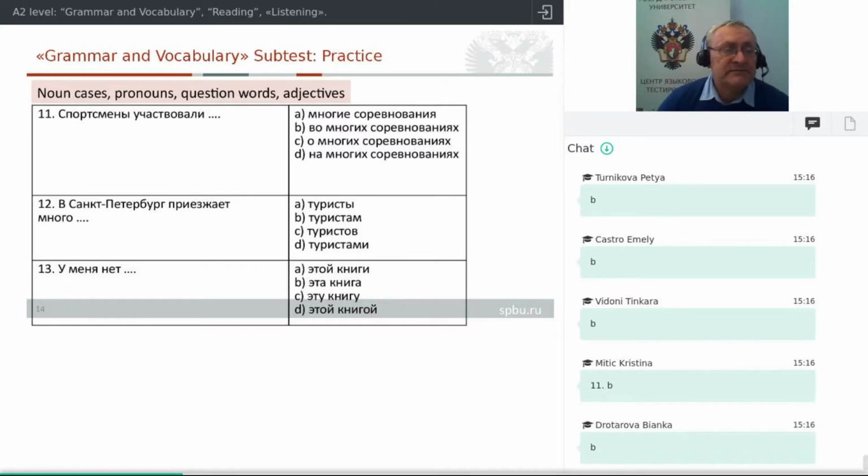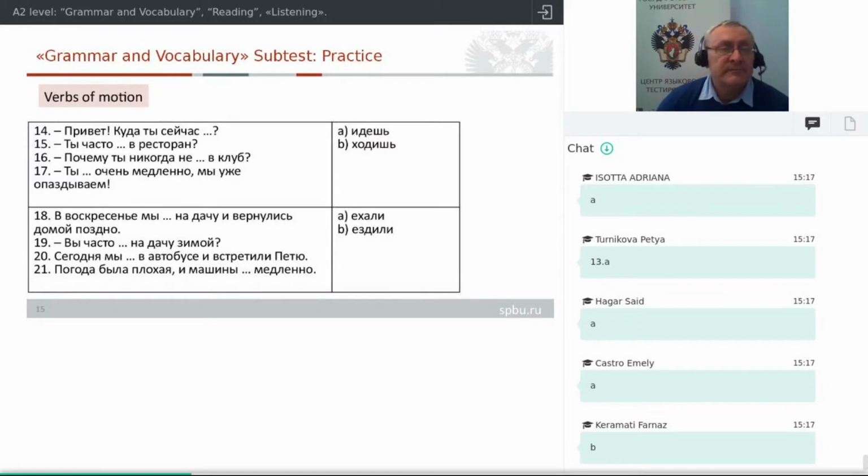Good. Let's move on. It's 12. Do this. Twelve is C. Perfect. В Санкт-Петербург приезжает много туристов. The correct answer is C. Do the 13, please. Absolutely. A is correct. У меня нет этой книги. Okay, we move on. Now, verbs of motion.